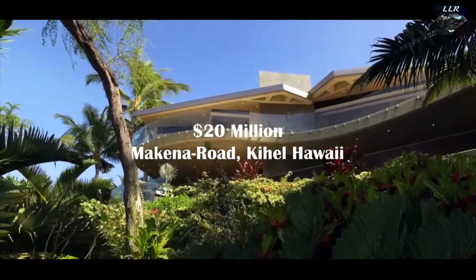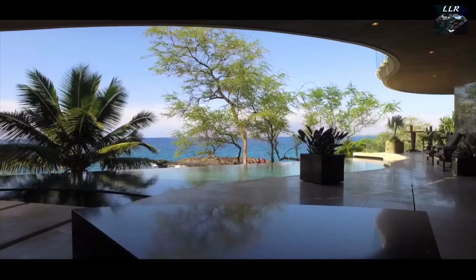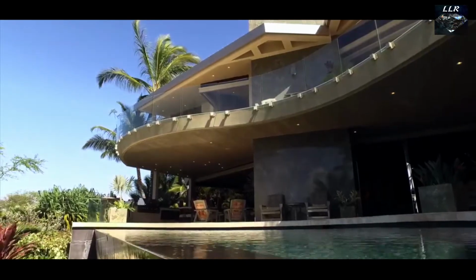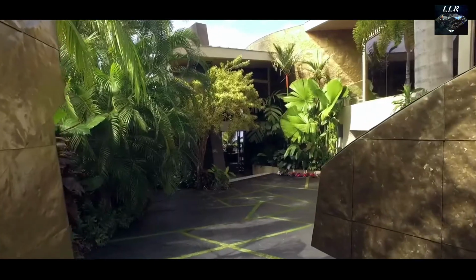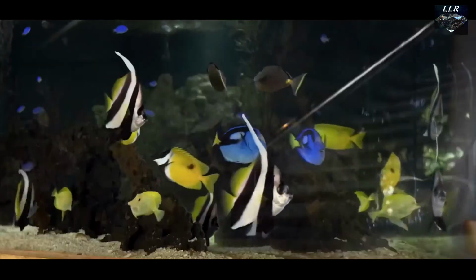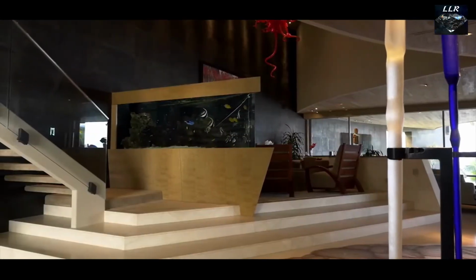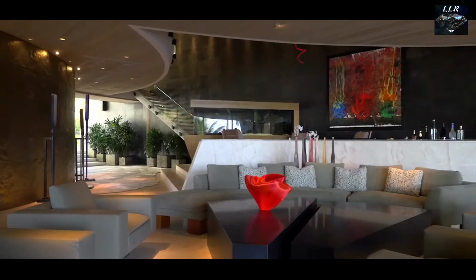This stunning contemporary direct oceanfront estate is perfectly situated on an intimate cove on the Makena Maui shoreline. Striking ocean and coastal views with whales and turtles cruising right off the property. Set on over 22,190 square feet of land, this exquisite 5-bedroom, 5.5-bath residence defines luxury and Hawaii's indoor-outdoor living.